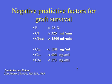Here's an example from patients who have received renal transplants. This was a study from a while ago, but a very detailed study. And what they found was that if you looked at the pharmacokinetics of cyclosporin in these patients, there were various factors which predicted that a graft would not survive. And the things that were important were, if the bioavailability, which is abbreviated to F, fairly standard abbreviation, if you have a low bioavailability of less than 25%, your graft was more likely not to survive for a whole year. You'd get rejection. If your clearance of cyclosporin was high, you're more likely to get graft rejection.